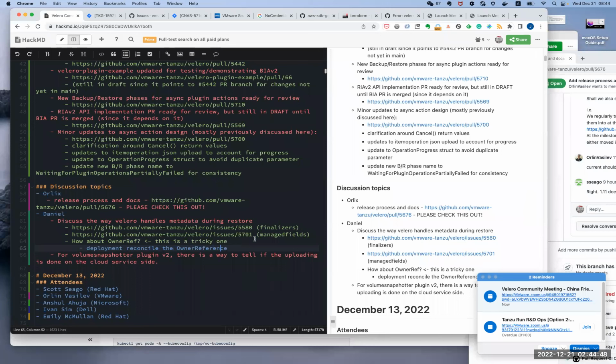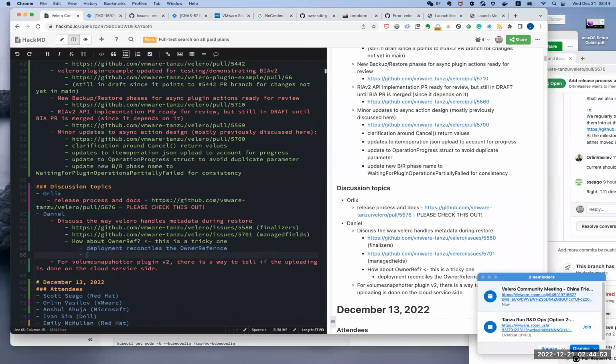I guess we haven't tried it. I don't know what the consequences would be of setting them, and like you said, if they get set wrong, or if, for example, you restore something with an owner reference, but you don't restore the thing that it pointed to, that could be a problem. Yeah, I'm pretty confident that the deployment controller will reconcile the owner reference, but I'm not sure if DaemonSet does that. Right. At one point it didn't. I don't know if it still does. That may have been in an older Kubernetes version. Maybe it does now. I don't know.